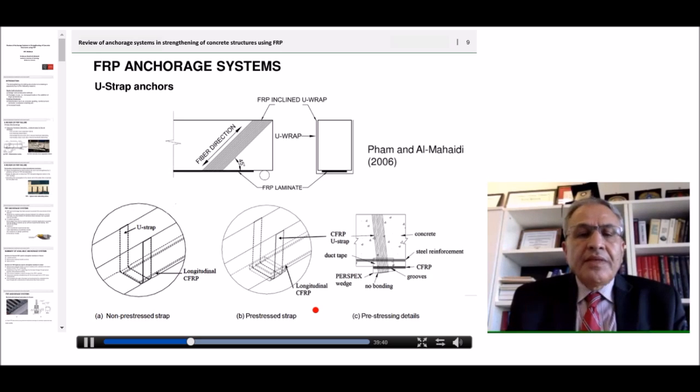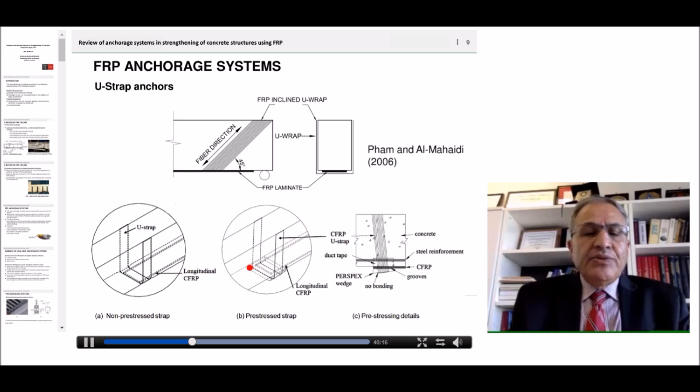There is the FRP anchorage systems using U-straps. And the U-straps here are usually made of cloth, carbon fiber sheets, okay? And they are at a 45 degree angle, and they are restraining the debonding of the carbon fiber laminates here at the end of the beam. And this was tried back in 2006, and we did find them to have a certain level of effectiveness.